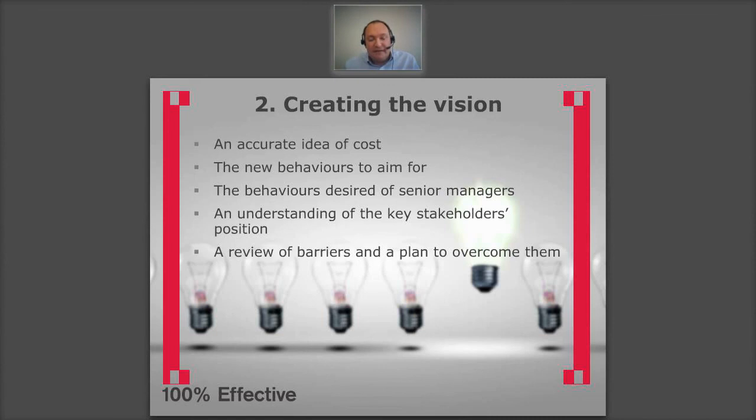We then need to think, how much is this going to cost us? Because although we'll get a fantastic return on investment from doing business improvement, there is some upfront cost. You need to train people, you need to set up some structures, which we'll talk about in a second. So we need to set that budget aside so that we can do it. We then need to have an idea as a senior management team of what behaviors we will expect people to show when we're doing these things.